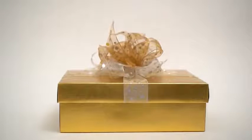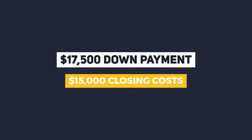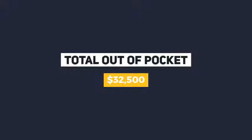For this loan program, our team usually estimates closing costs for a buyer at 3% of the purchase price. This figure is normally on the higher side. So in our example, a buyer would need $17,500 for a down payment and an additional $15,000 for closing costs, making the total estimated out-of-pocket $32,500 for the 3.5% down buyer.